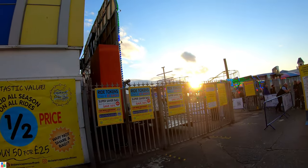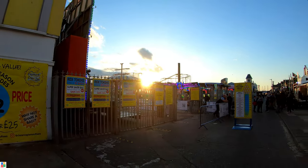Open for 2021, that is Clarence Pier. Clarence Pier, sun is coming down, looking beautiful over there. And yeah, the park's open. It's great to finally get back to the park and get on some of the rides.